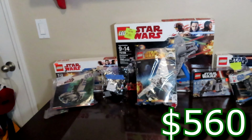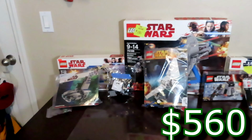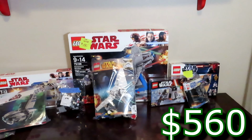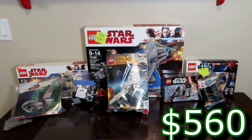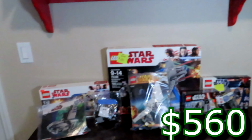For me, oh, it's so hard to decide. I really love the Separatist shuttle, but I think the Imperial shuttle is going to take the cake, and you will see all of these sets being built on live streams coming to you sometime. I'm not sure when I'm going to have time. I also have all of these sets to build too, so when I get around to it, I get around to it.